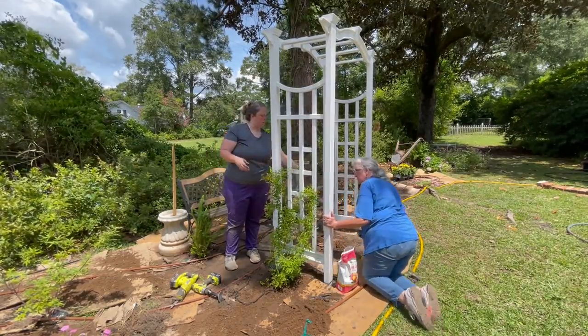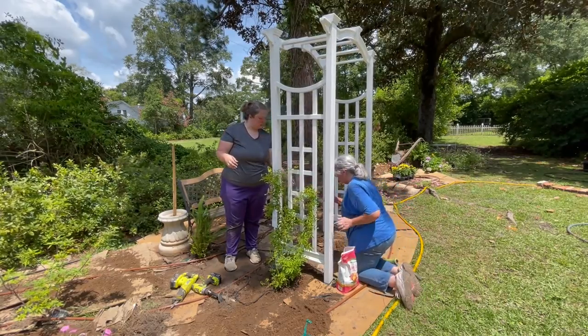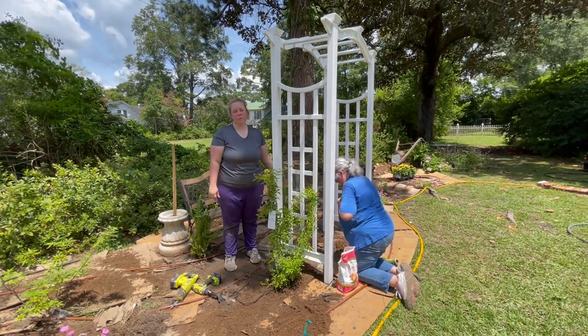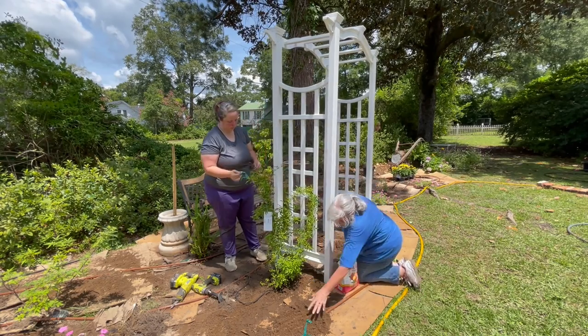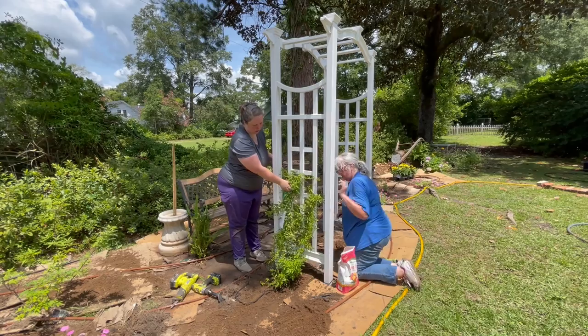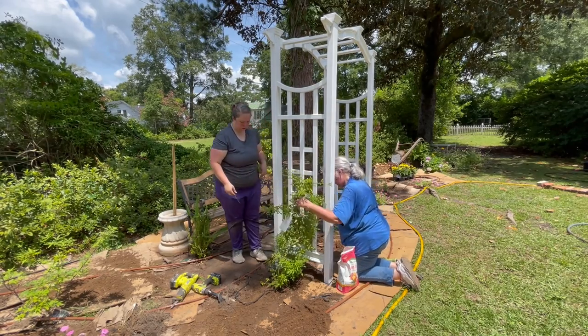Here, cut the knot off of this so I can use it. I'm just gonna pull it apart. You have scissors at your feet, lady. Superwoman! I have another one right here. I know. I could be the big one on the scissors.